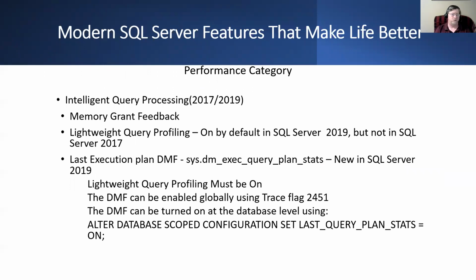So we're going to move on to the performance category at this point. And there have been a lot of changes. We can only, again, talk about some changes. We only have so much time. Intelligent query processing. So that is actually a collection of new database engine features that were introduced in SQL 2017 and continue to be enhanced in SQL Server 2019.